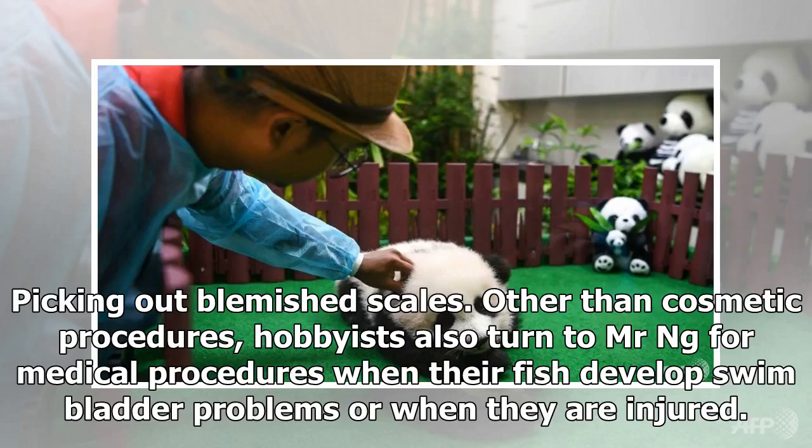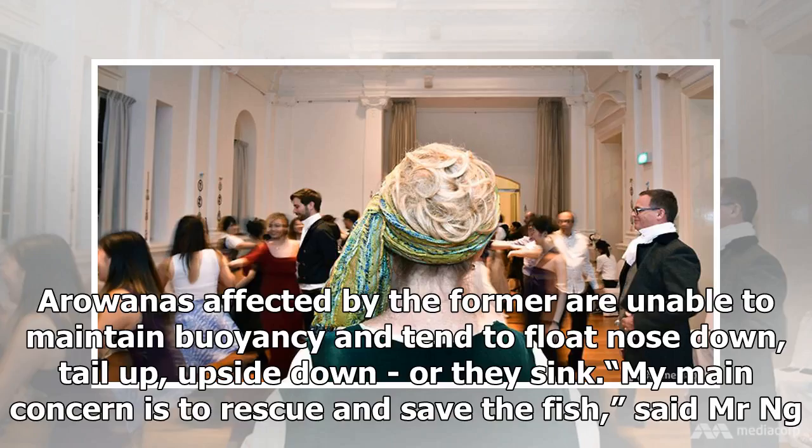Picking out blemished scales. Other than cosmetic procedures, hobbyists also turn to Mr. Ong for medical procedures when their fish develop swim bladder problems or when they are injured. Arowanas affected by the former are unable to maintain buoyancy and tend to float nose down, tail up, upside down, or they sink. My main concern is to rescue and save the fish, said Mr. Ong.